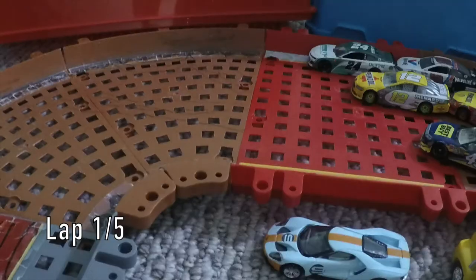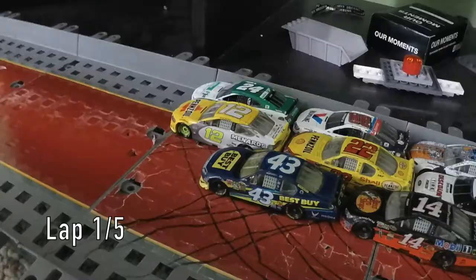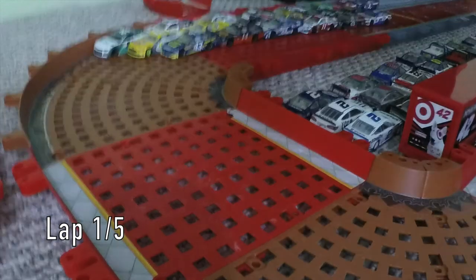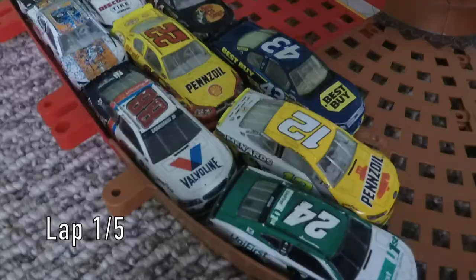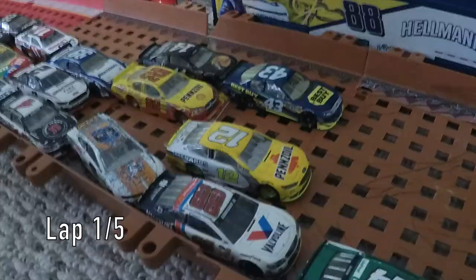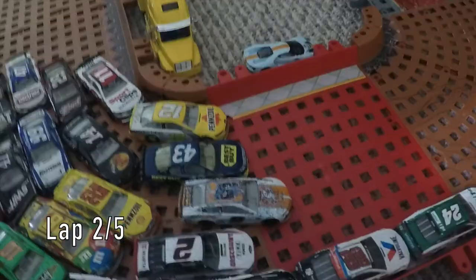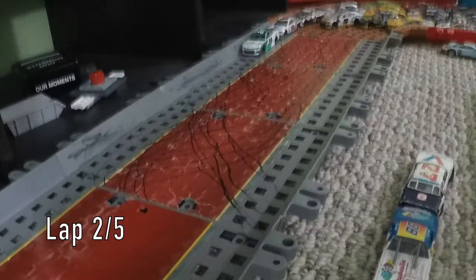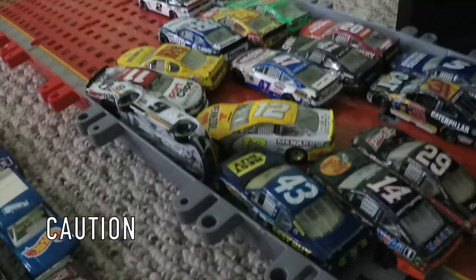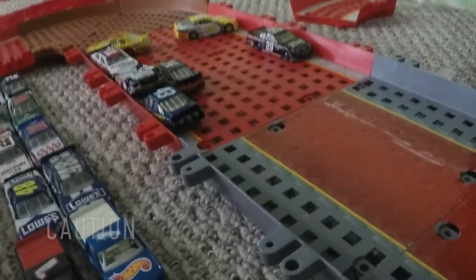Bubba Wallace is already shooting for the inside, getting a great jump, and now is third place. William Byron is just holding on to his lead, but at any moment, Ryan Blaney and Bubba Wallace could take it from him. And he gets the lap lead. Oh, and they're all loose. Oh my gosh, almost all of them have gotten loose, but they save it. That was good, and oh jeez, oh my gosh, Blaney is upside down and the whole field is crashing. Okay, that was really fast.